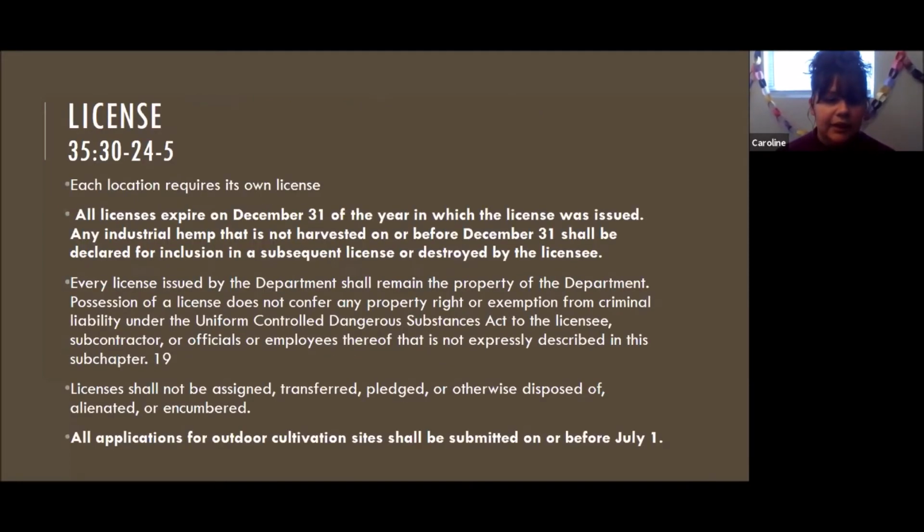So the license, each location requires its own license. So all licenses will expire December 31st of the year that license was issued. Any industrial hemp that is not harvested on or before December 31st needs to be declared for inclusion on the next year's license or needs to be destroyed. Basically, having a license doesn't mean you can just break the law and grow all the marijuana you want. You do need to follow the rules outlined in the hemp program.